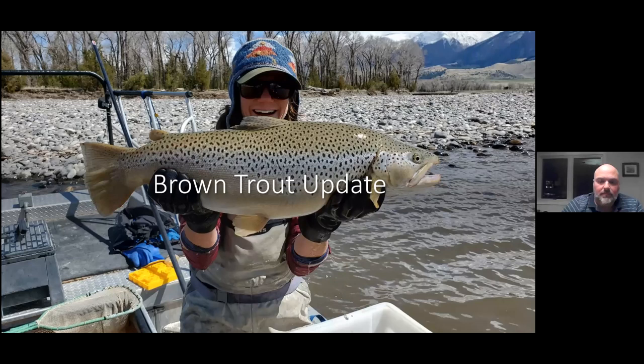Okay. Good. All right, so obviously this is a catchy picture. That is a 13-pound brown trout, and it was caught right next to a 9-pound brown trout near Mallard's Rest on the Yellowstone this spring. I don't show that for the fish porn aspect of it.